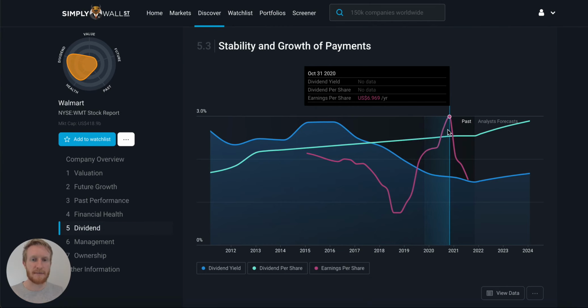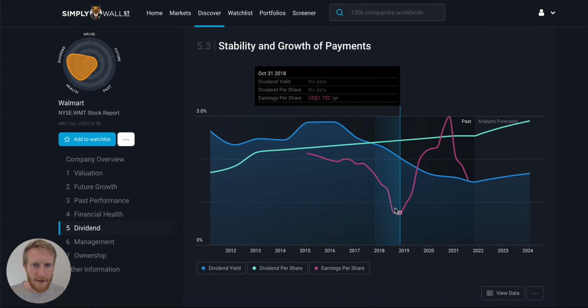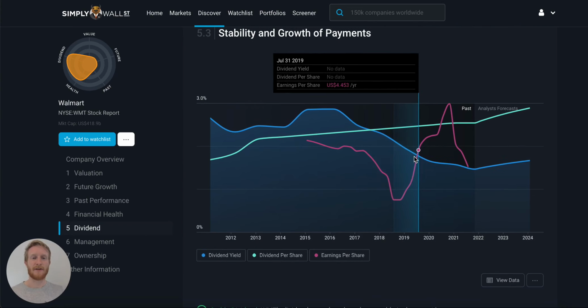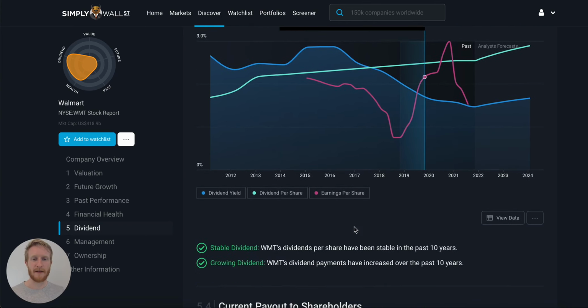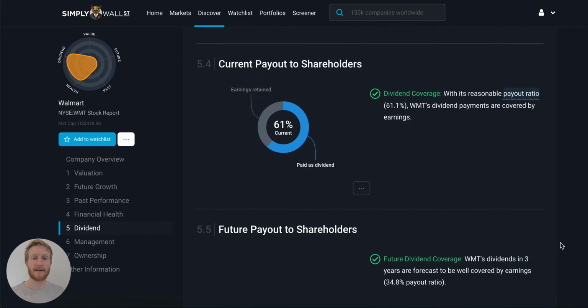So yeah, it seems to have always been able to cover, because the dividend's never gone really above $2.20. Its earnings back in late 2019 had a short period of underperformance, but it continued to pay the dividend. So maybe it took out or just paid some of its cash balance out as a dividend. So yeah, that's interesting and good to keep in mind. So the dividend has been stable over the past 10 years, and it's been increasing over the past 10 years, which is great to see.